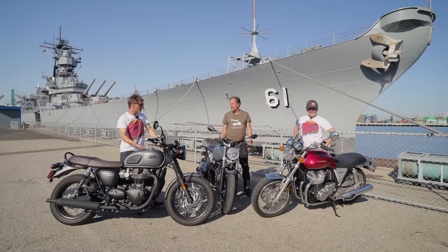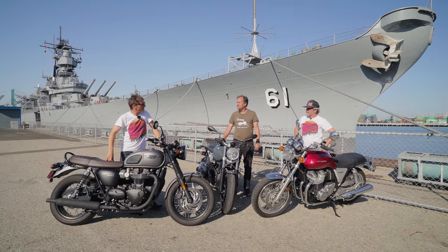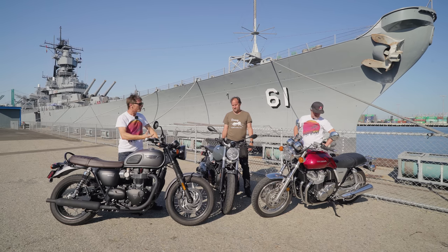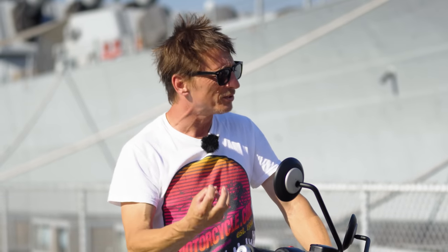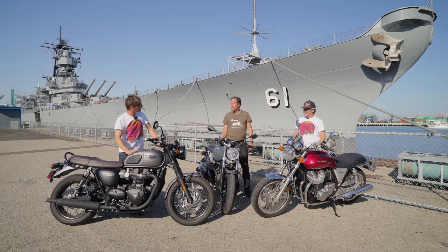All right, we've been romping around these three bikes all day, plus earlier this week. Got a little bit of Battleship Gray here next to a battleship, the USS Iowa. And we're at a little bit of a stand down here of which is the best bike, because each of them does something a little bit different than the other, a little bit different character, a little bit different standout, a little bit different disappointments. Evans, why don't you start us off and tell us about your favorite bike?